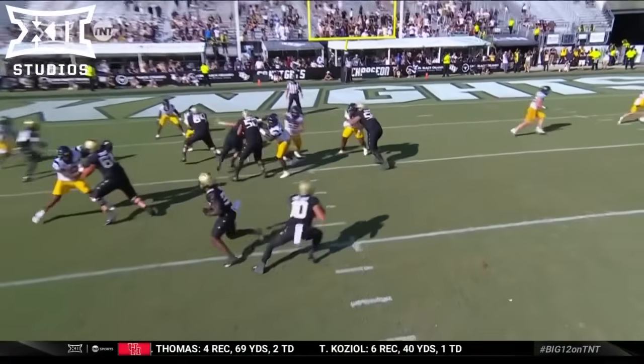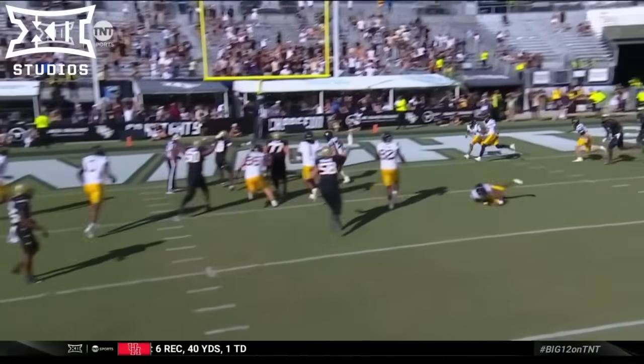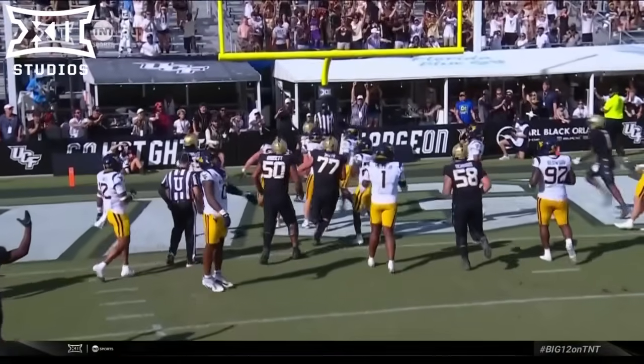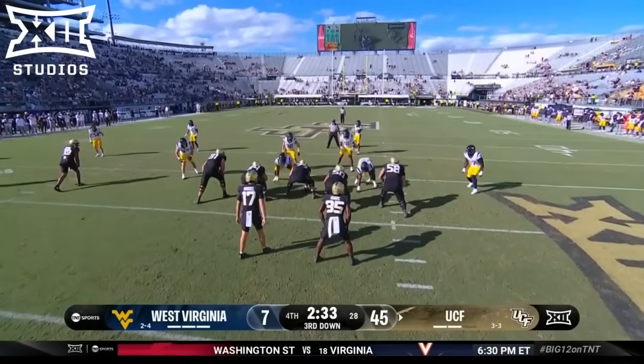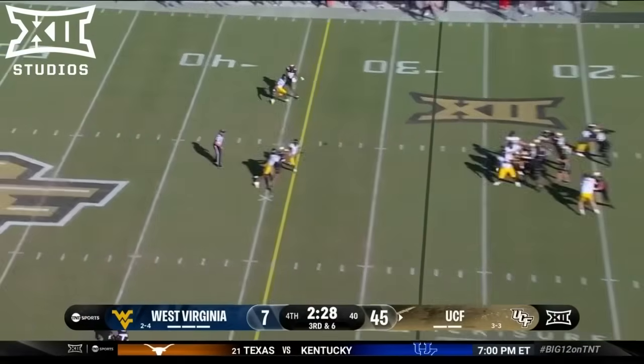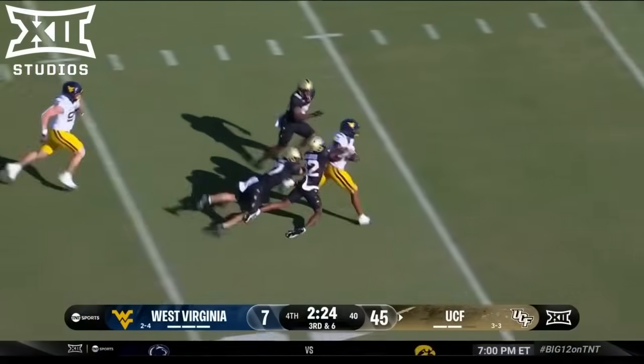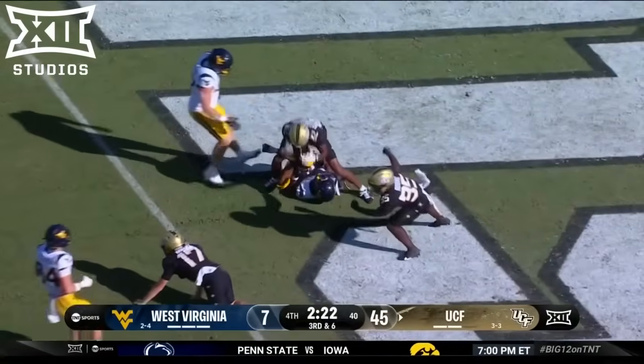You see here, they call zone read. He corrals that snap and doesn't want to compound it by trying to work through the mesh point there, where you can put it in the running back's hand. Back in 2022 was their most recent. Intercepted. The Mountaineers cap their day with a defensive highlights.